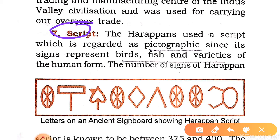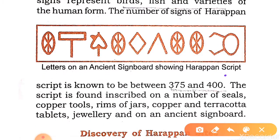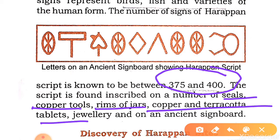Next is the script. Harappans used a script known as pictography. You can understand pictography as a picture form of writing, since the signs represent birds, fish, and varieties of human forms. The number of signs in the Harappan script is approximately 375 to 400. The script is found on seals. It was inscribed on seals, copper tools, rims of jars, copper and terracotta tablets, and signboards. So it was a form of inscription.